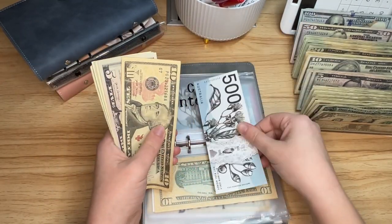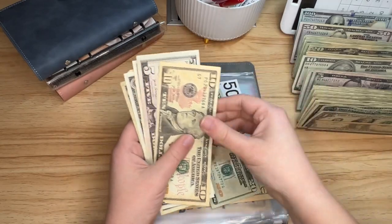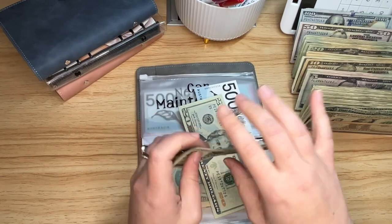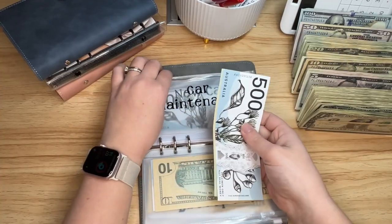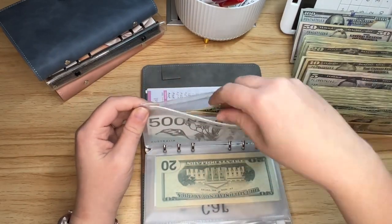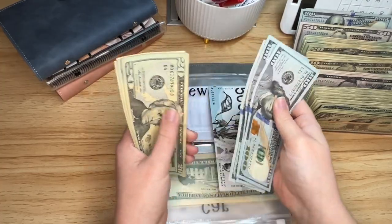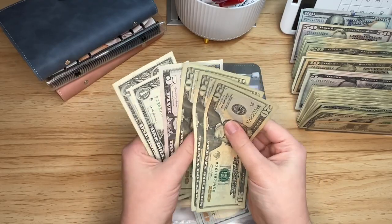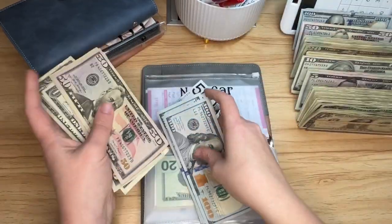Car maintenance, there's 500, 10, 15, 16, 17, 18, 19, 20. You know, you always wonder how your kids are doing in school, and just a little reassurance for me more than anything. So there's our 520. And let's do this new car one. So 500, 6, 7, 8, 900, 20, 40, 60, 65, 66, 67. So let's go ahead and do a 50 and a 10. Because why not?